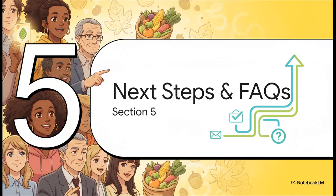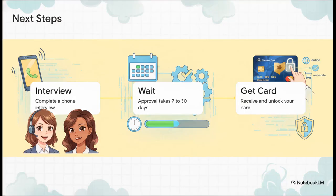Section 5. Next Steps and FAQs. Let's see how all this builds toward actually getting your benefits approved, and we'll clear up a few common questions. So after you hit submit, you're going to need to do a brief phone interview with a caseworker. Approval usually takes anywhere from 7 to 30 days, and you can always jump back into the portal to check your status. Once approved, you'll get your Ohio Direction card in the mail.